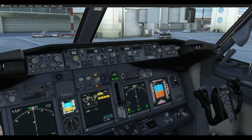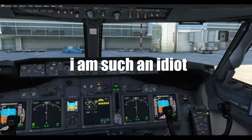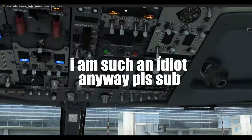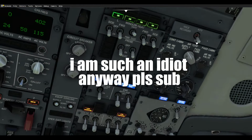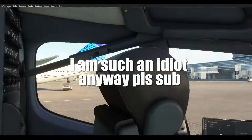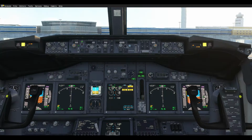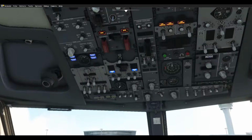Start engine 1. I then spent a good 15 minutes trying to figure out how to get the engine started, because I have amnesia, and I can't remember how to start the engine since I last flew this aircraft. Until eventually I gave up and I looked on a website, and eventually I stopped being dumb and I got it working. We got it, okay.